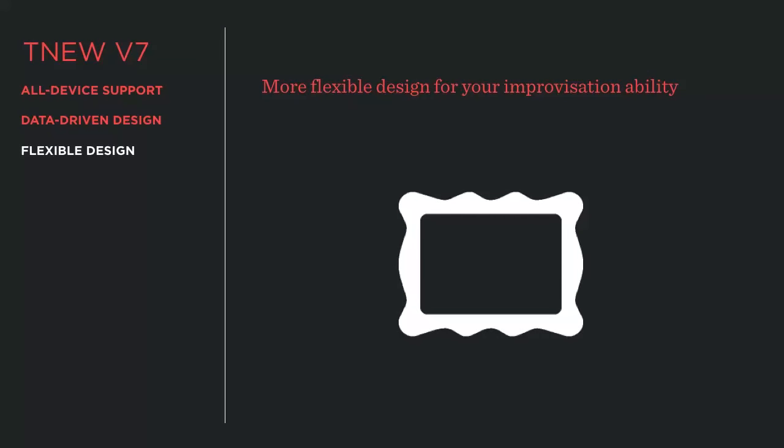The second big tenet of version 7: more flexible design, a new approach to branding and designing the TNU site that puts more power into the hands of the designer and developer out there. So TNU looks like your brand, right? Out of the box. But you've taught us that some organizations, and you know who you are, want to really design TNU like you would design a custom website.